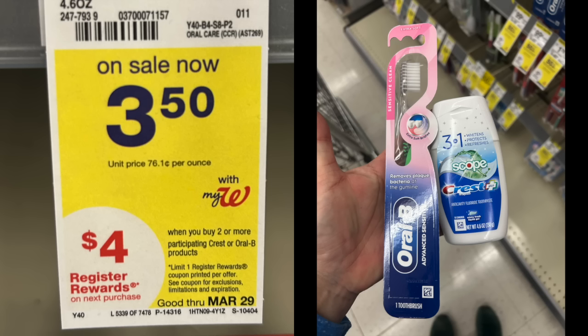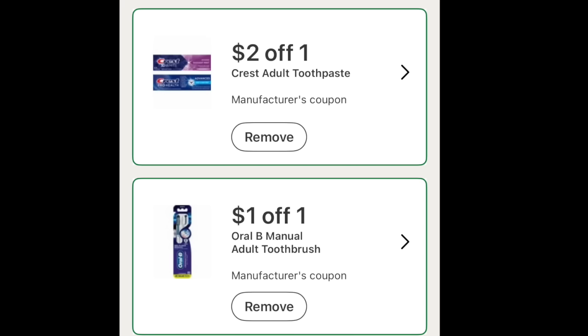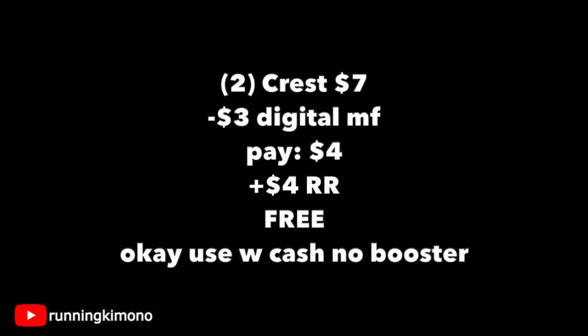Now, a lot of you were saying, hey, that $3 off of 2 digital coupon, I don't have it anymore. But you do have this, which is a $2 off of one and a $1 off of one, which still equals $3. So two of those dental care products is $3.50 times 2, $7. Subtracting the $3 of manufacturer coupons, you're going to pay $4, get back a $4 register reward, making it free. And it's okay to use Walgreens cash if you're doing this deal with no booster.